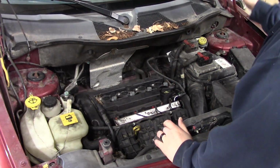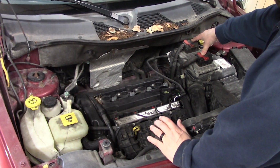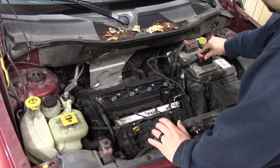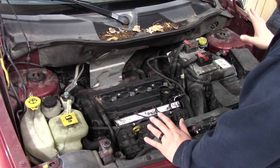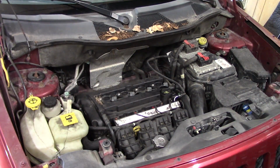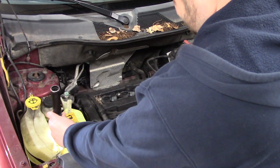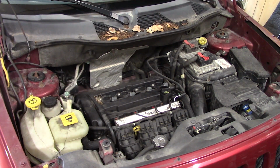So the first thing I see is this. This obviously is our powertrain control module. It's right there. That's great. But, oh man, it just seems like it should be in more of a protected spot. Wow. Okay. All right. Looks like we got our fluid central over here. Where's our light? There's our light right there. How about that? Actually found it first try. And wow, okay, we're off to a bad start here, guys. Real bad start.